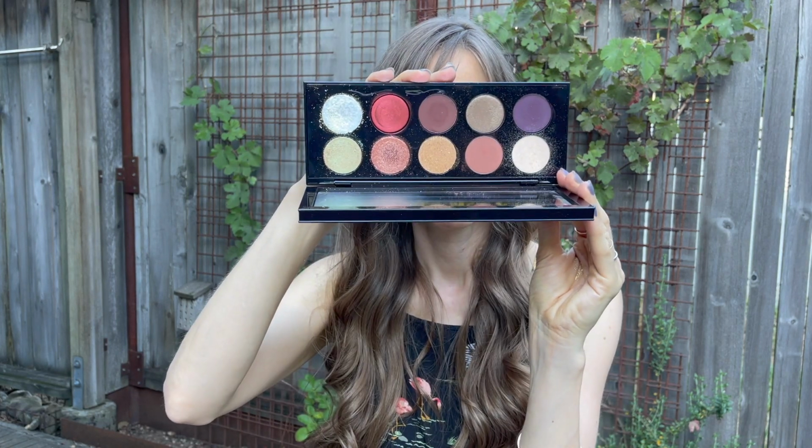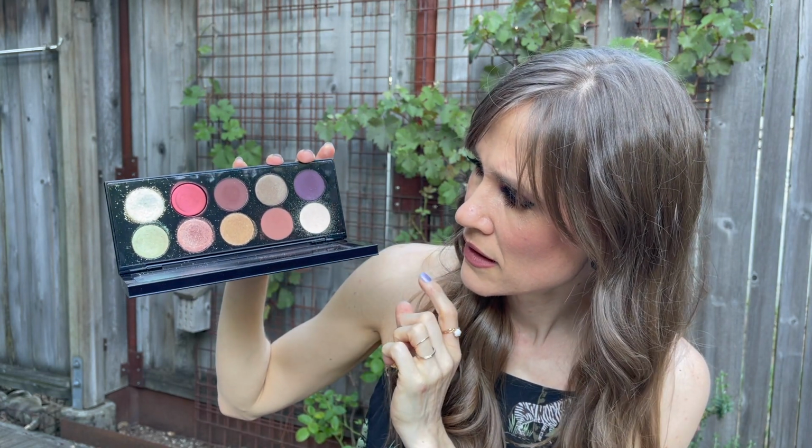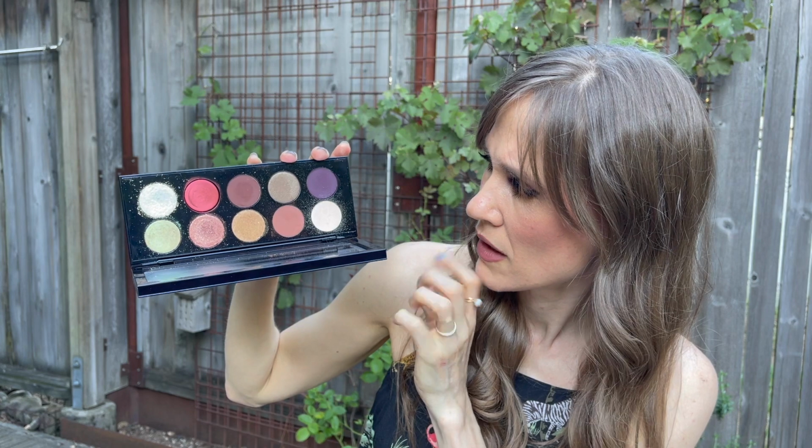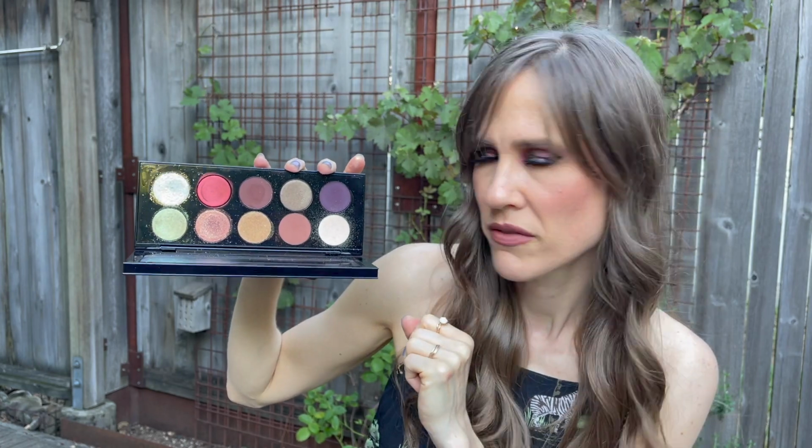I don't know if you saw that glitter again, just kind of go everywhere. Yeah, if you only get one and you're thinking about trying it out, I don't think you'll be disappointed. I feel like this one's very easy to use. You can even get a very neutral look with this. These guys here, maybe you could use this as a blush. I don't know if I've ever done that. But yeah, just gorgeous. Very pretty.